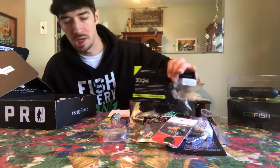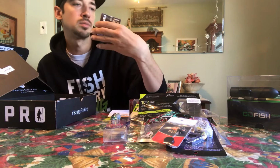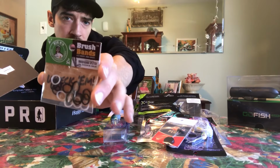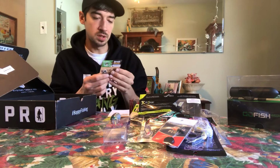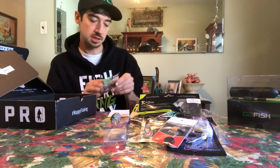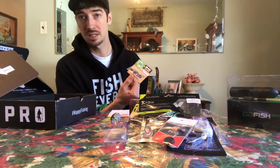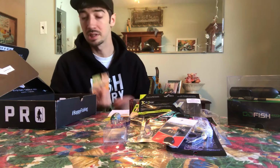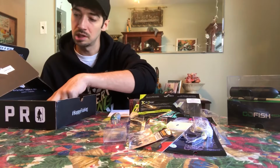And this is something I want to try, the Brush Guard Splitter. These are brush bands by Big O's Game Changer Lures. What they're going to do is basically keep it from snagging up all the time. I never use stuff like this, but this is why you get Mystery Tackle Box. They sent it to me, now I'm going to use it. It gets you out of your comfort zone, and that's why Mystery Tackle Box is cool.